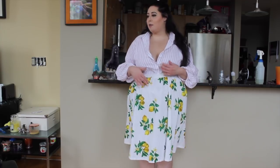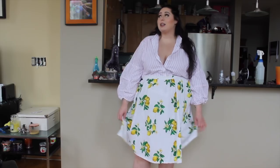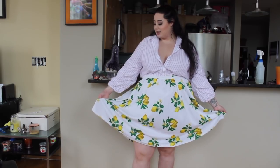So this skirt actually came with a top. There was a set, but unfortunately I think the top was no longer available in my size, which is unfortunate, but also, I don't know that I'd wear them together. I kind of like the idea of having a lemon skirt that can just pair with a bunch of different things and also be able to enjoy it for the rest of the summer. I love lemon print. I love it so much. It's one of my absolute favorite fruit prints because I love me some yellow.